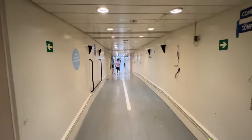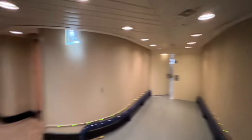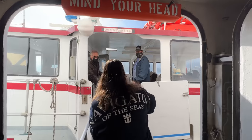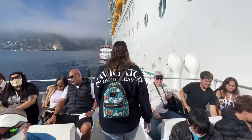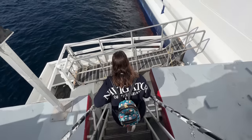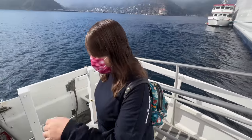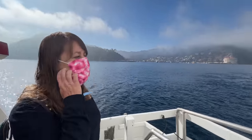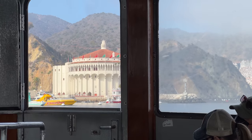Look, that's the ship quarters. This is like the main thoroughfare where all the crew members go. Going downstairs. Oh, this is fun. Why is this so fun? Look, there's the island right there. It's so cool. It almost looks like a foreign country, even though we're still in California. It looks like we're in Italy or something.